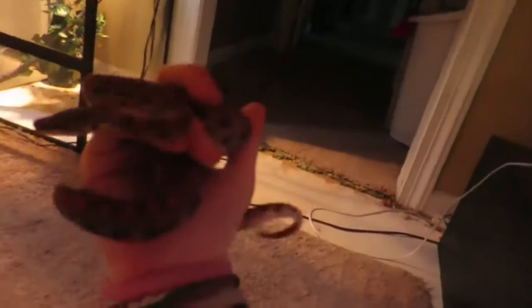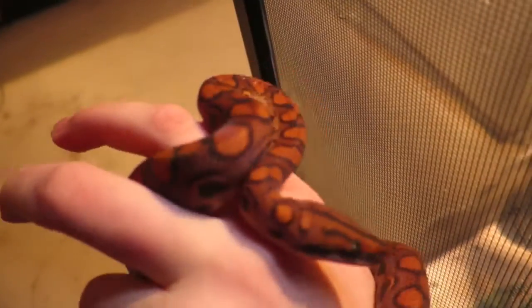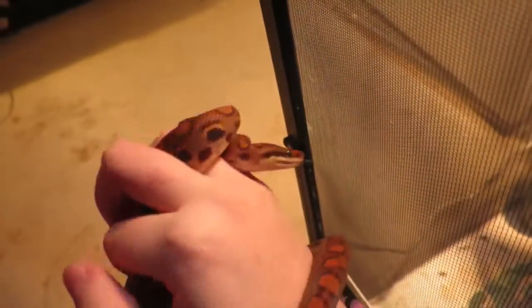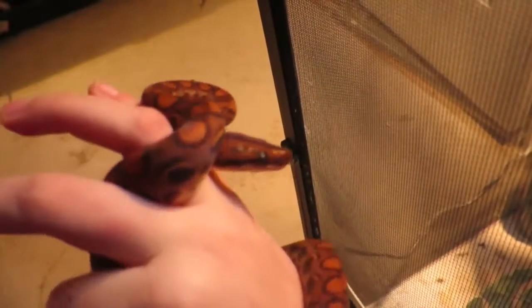But still, as you can see, this dude is amazing. This is what I got for my 16th birthday present. This is all I wanted. Let me see if I can get him under the light for you guys so you can see the kind of rainbow essence he has to him. It doesn't really pick up too well on camera, but you can kind of see right there.